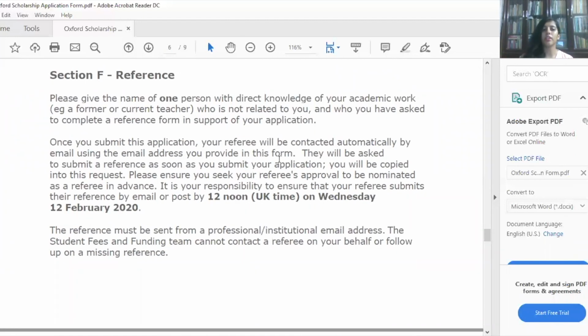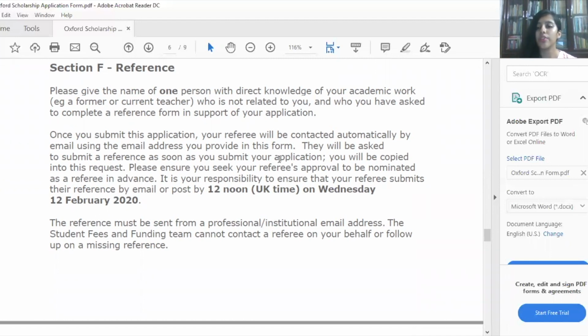The reference part is the last part of the Reach Oxford Scholarship application form. Here you usually have to give the name of one person who is very much up to date with your academic prowess and your interest in your subject. And this person absolutely cannot be related to you. They have to be a former or current teacher, and they have to know you very well.